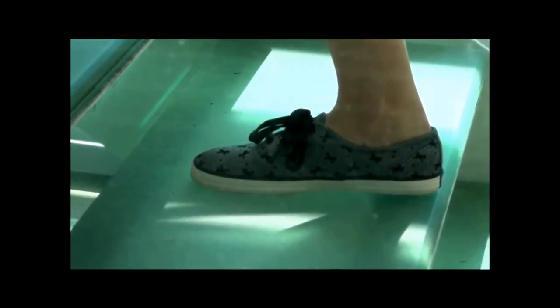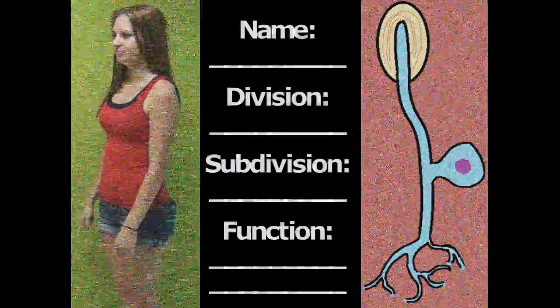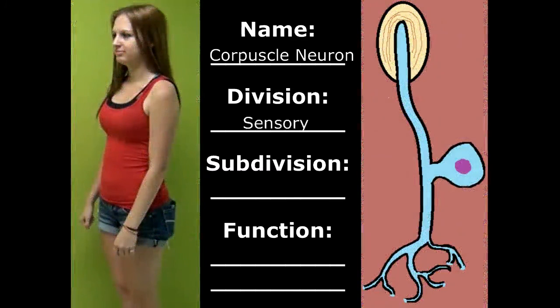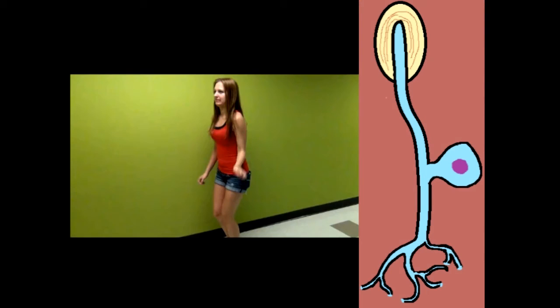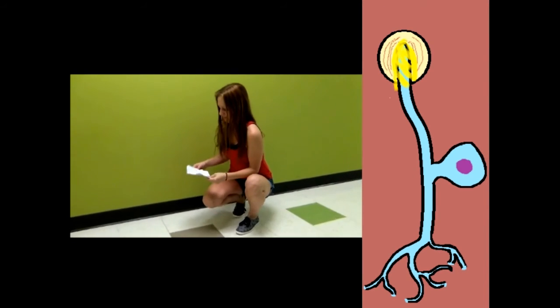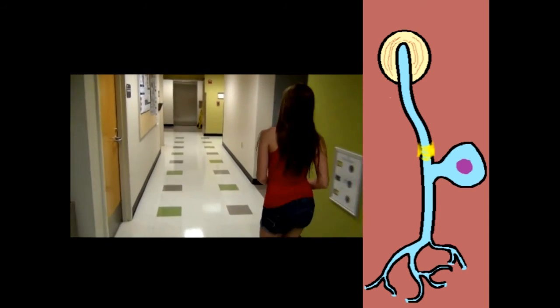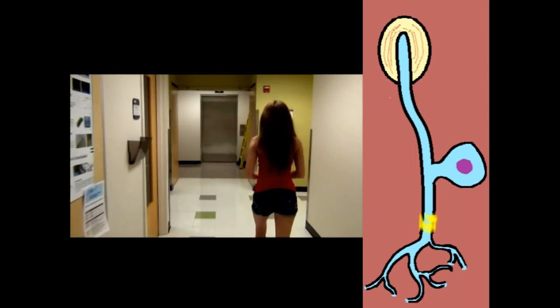As the foot makes contact with the step, when there is enough pressure, the sensory receptor gets deformed, which then activates the sensory neuron. This activation sends a message which travels to the spine by the sensory neuron, and is then passed off to the central nervous system.